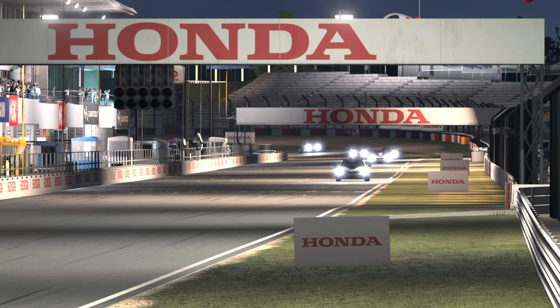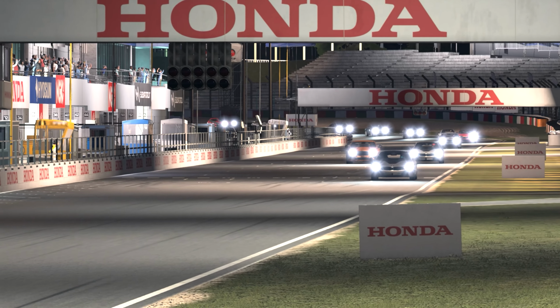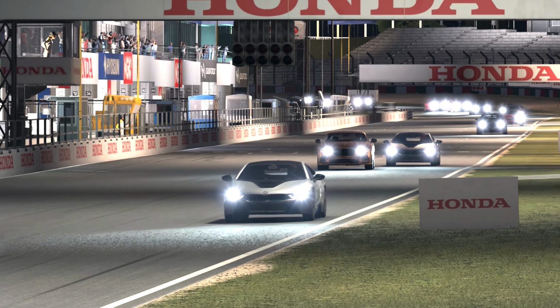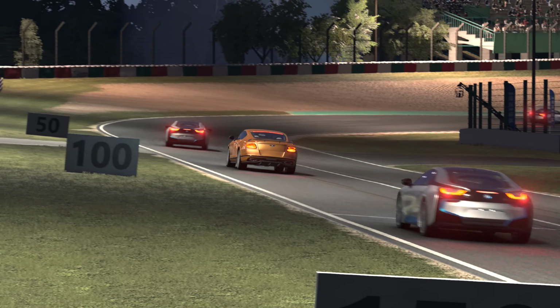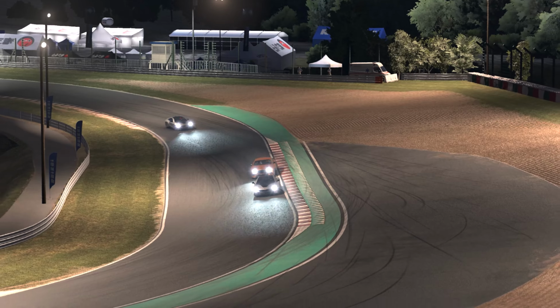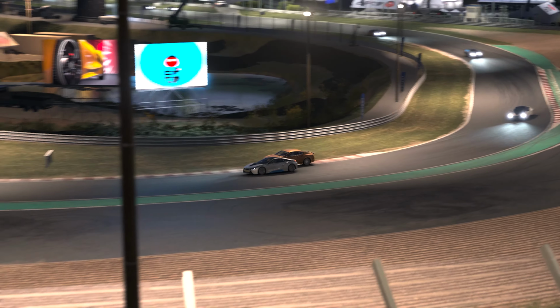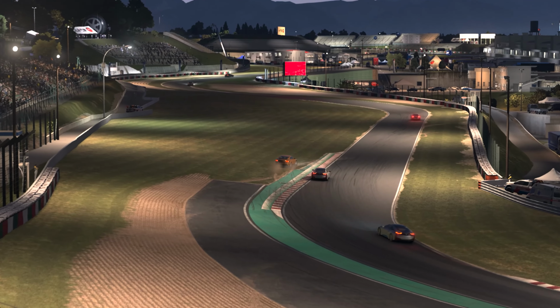Exclusivity. The Continental Supersports is a limited production model, adding an element of exclusivity to its already prestigious name. This rarity makes it highly sought after among automotive enthusiasts and collectors. Weight reduction. Bentley's engineers focused on reducing weight by using carbon fiber extensively, resulting in a sports car that's more agile than its size might suggest.